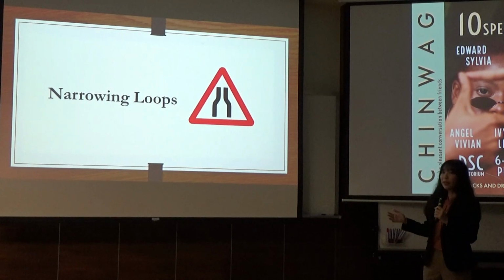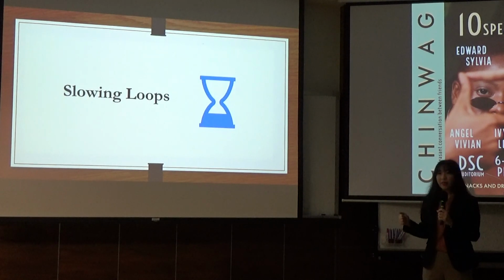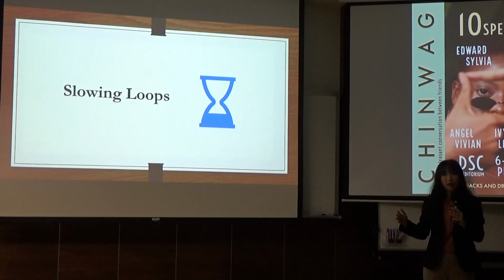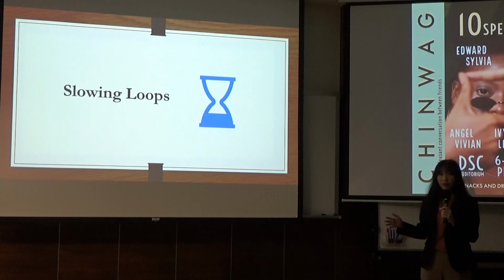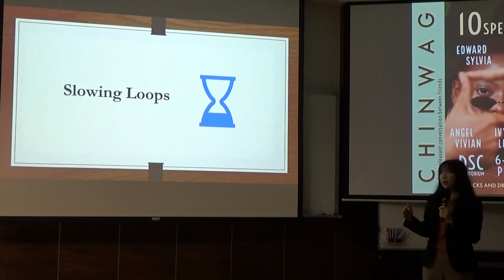And second, they can slow down the loops. First, they have to make sure that the customers want to keep the product for a period of time, and then they can extend the product life. For example, if the cell phone is more durable, it has longer product life, and if we would like to repair it instead of replace it, then we can slow down the materials usage.